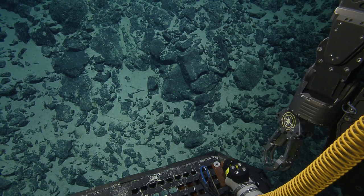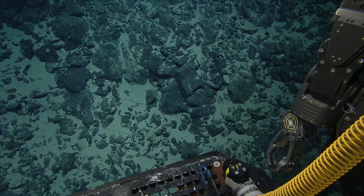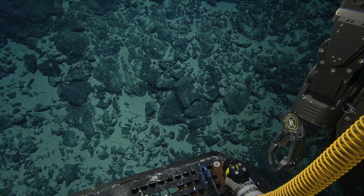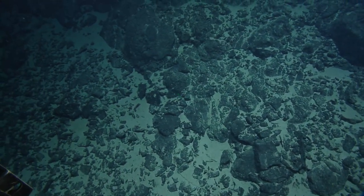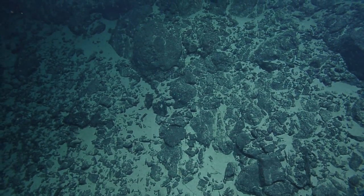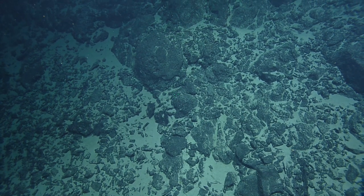Just within minutes of making contact with the bottom, acquiring the bottom, first sample in the box. Acquire the bottom, acquire a sample. We do have very clear dive objectives, which do include sampling some of the geology, some of the rock in the area.